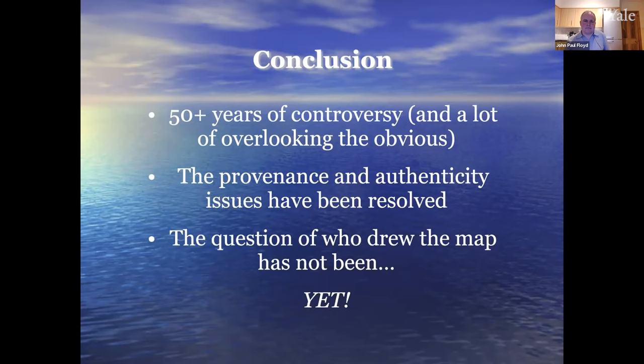Has the last word been said? Well, as regards the provenance and authenticity, yes, I think those issues have been resolved. I don't think there's any going back now to the position that the map might be genuine. But we still don't know who drew it. And I think until that question is definitively answered, the story isn't over.